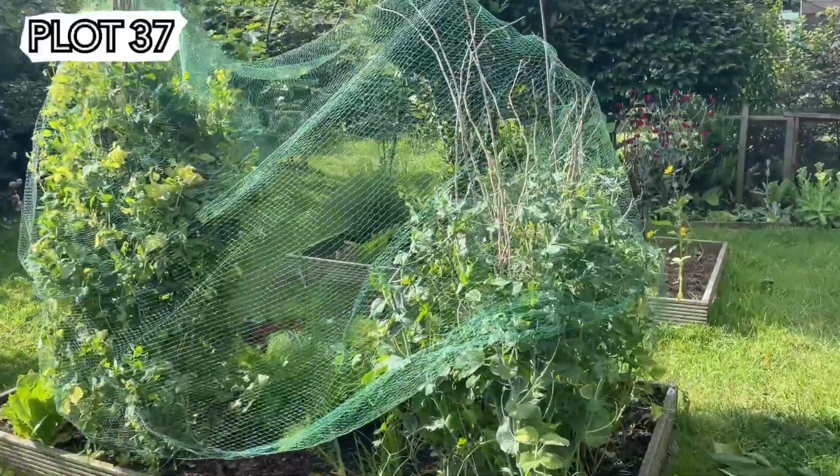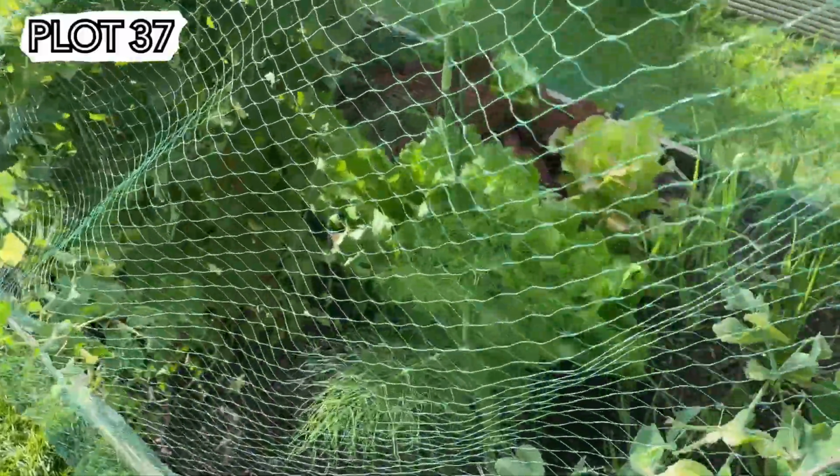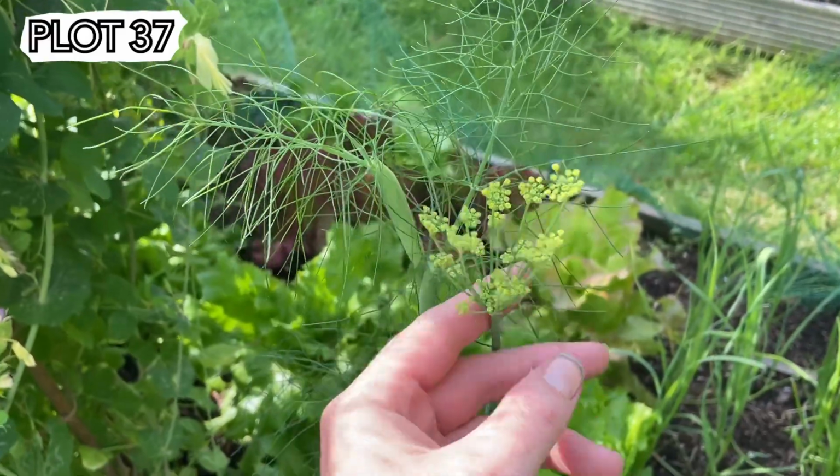So I'm just going to show you, we've actually got a Florence Fennel which has gone to seed up there. It looks very similar, but we won't be eating the seed from it, but let me show you anyway. Underneath this pea netting, we did plant 5 Florence Fennel. 4 of them were eaten by slugs instantly, and this was the remainder, and it's just bolted almost immediately. So this is the Florence Fennel.